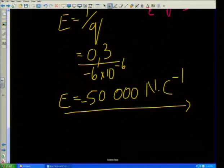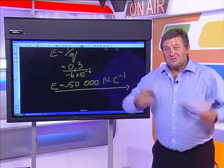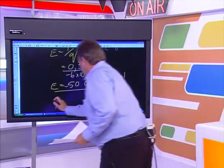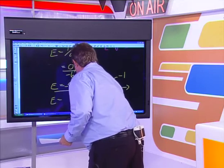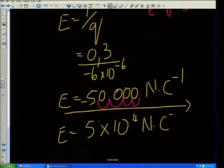All that little negative sign means is that the electric field is causing an attractive force on that particular charge. A lot of you might want to convert this into scientific notation, and if you want to do that, that's fine, that's great. That will work out to be 5 times 10 to the, let's see how many hops we're going to do to get to that. Be 1, 2, 3, 4, and therefore it's going to be 5 times 10 to the 4 newtons per coulomb. Both of those answers will be 100% correct for you.